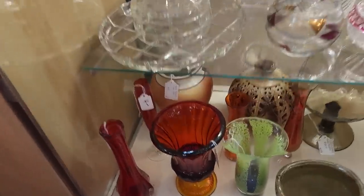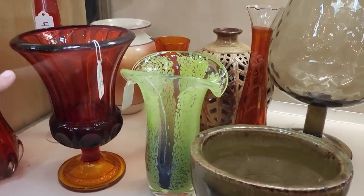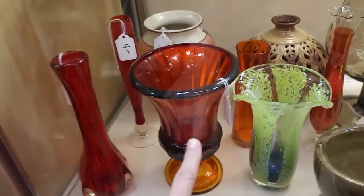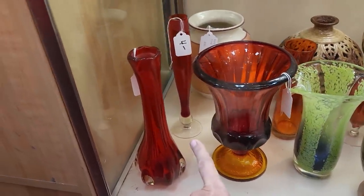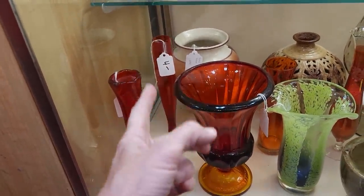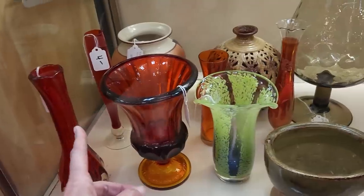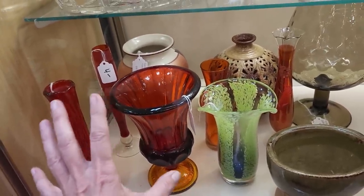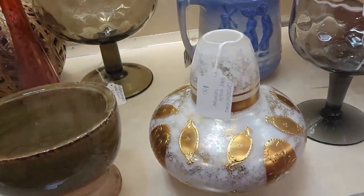I see glass. Glass always cheers me up. This piece right here is $25. I feel like that is not a bad price. I bet that glows like the dickens too. I also like the little bud vase back there for $4. Okay, I am going to ask to see some of these pieces, and I'm pretty sure I'm going to end up taking some home. Let's look around what else is in here.